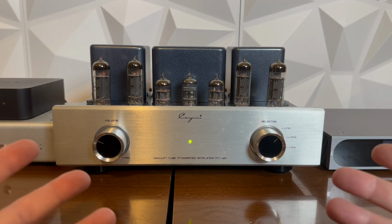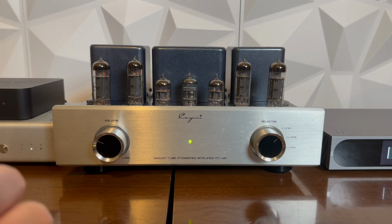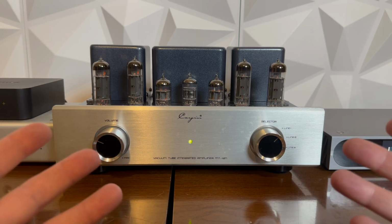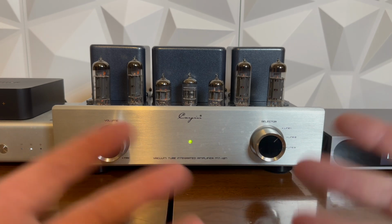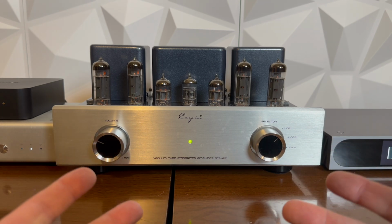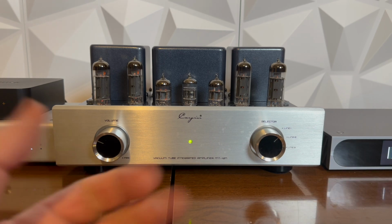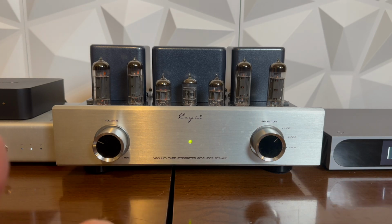Cayin. You see it quite often on audiophile websites, I guess. There was a flurry of activity of Cayin amps and videos two to three years ago. It kind of went away. Since that time, I had tried to purchase a KT88 amp. I can't remember the model number. The U.S. distributor said that they were no longer carrying them. So these do have to be imported.